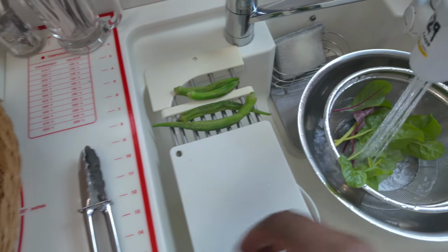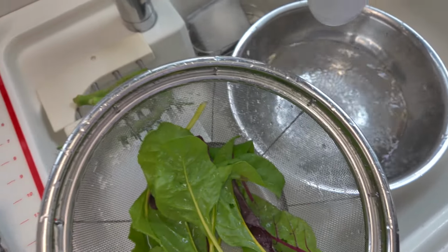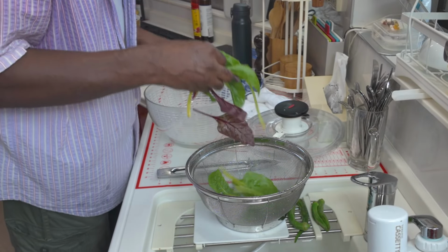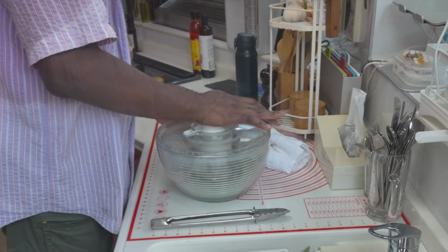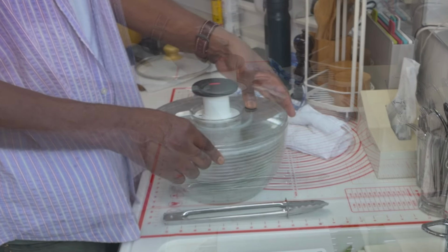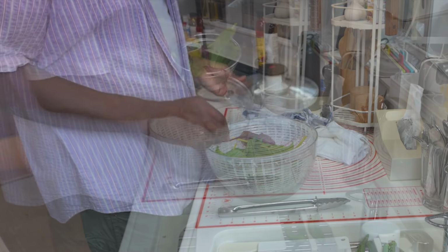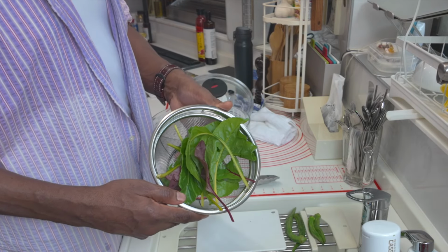And I'll clean my Swiss chard next. Okay, let's get these spun. So there we have it. Not a whole lot. That's enough for me.